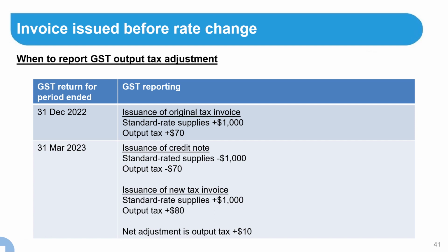In the GST return for the period ended 31st March 2023, the supplier should issue a credit note to reduce the value of the supply by $1,000 and reduce the output tax by $70. The supplier should issue a new tax invoice to increase the value of standard rated supplies by $1,000 and increase the output tax by $80. The net adjustment for this period would be an increase of output tax by $10.